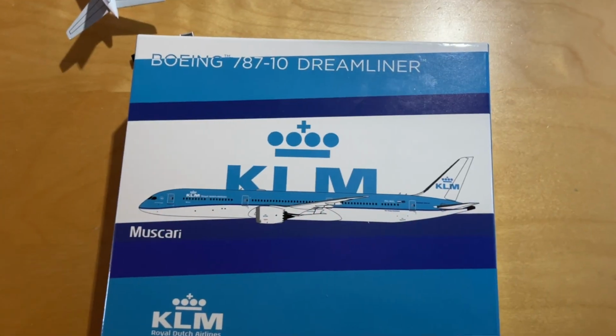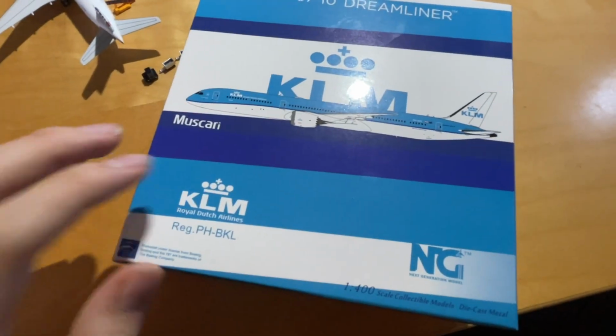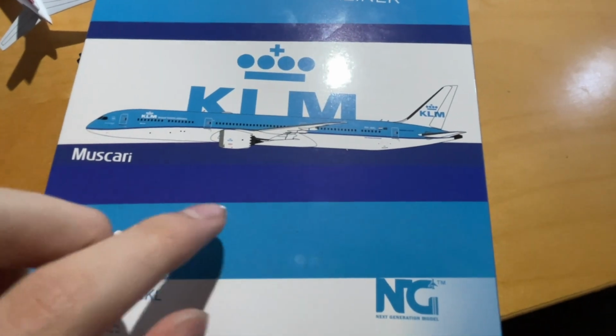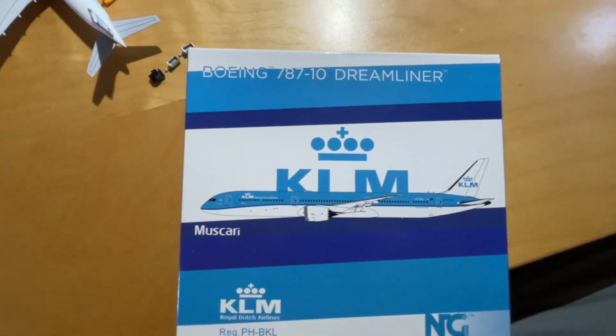So starting with the box, as you can see, we have a unique livery or a unique box scheme here for KLM. This is all stripes. This is the dark blue and the light blue and the white, all prominent on the KLM livery. It's kind of at an angle too, to give it some asymmetry.